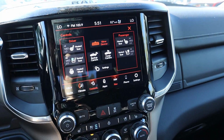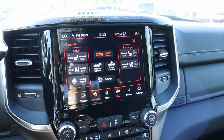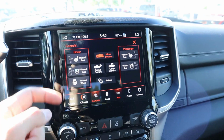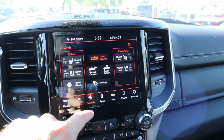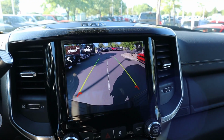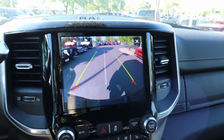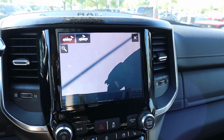This is my preferred touchscreen. It's because of these buttons down below. We'll go over those in a minute though, but heated cooled seats in the Laramie. And you do get a heated steering wheel. Dual zone climate does come with the truck on top of that, but if we go to the controls tab again, you've got two cameras. So you got your cargo camera and your backup camera. You can get a 360 camera system with these trucks. This one just isn't equipped with it. It just has those two cameras on it.